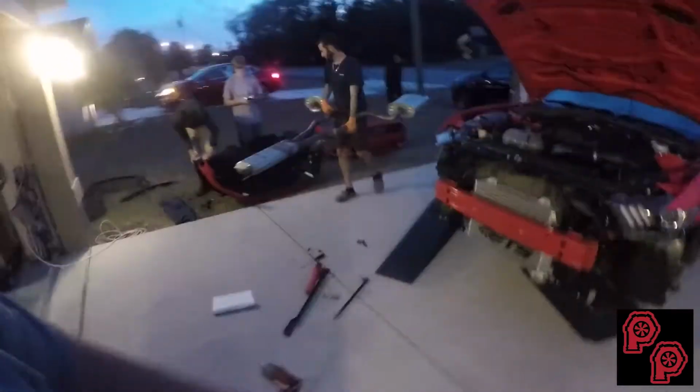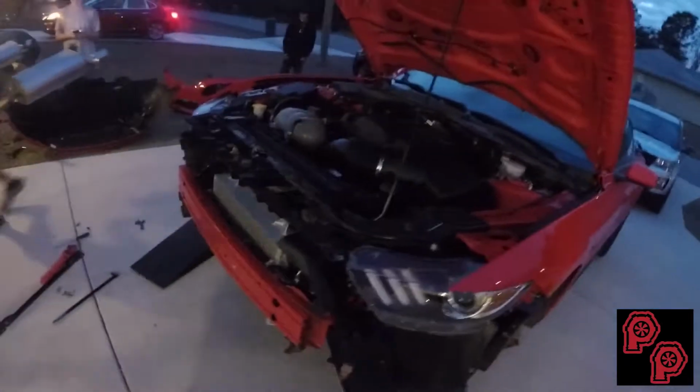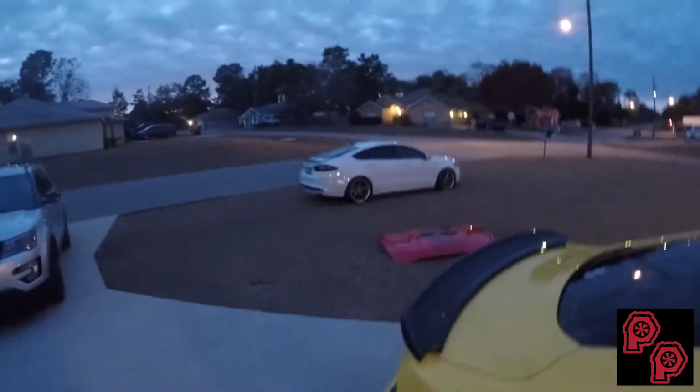I don't know if you can see this. The full setup is coming out of this vehicle. The owner's getting a Mustang GT. Intercooler from this car is going on here. Zach's beastly car, a good looking Fusion, the Exploder.